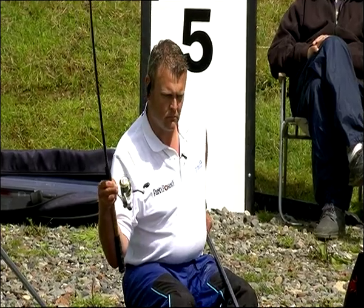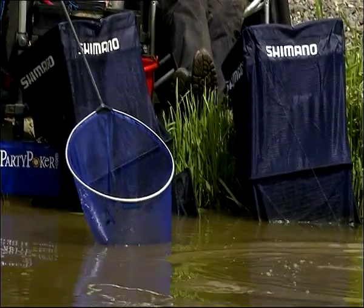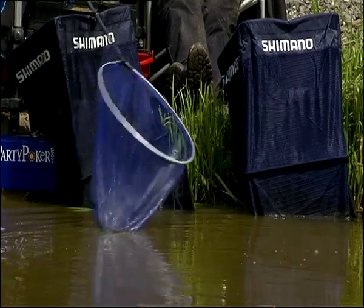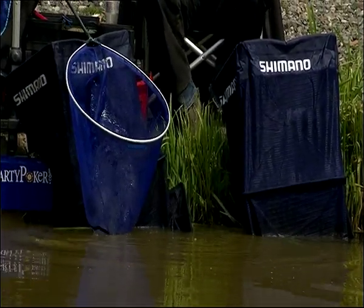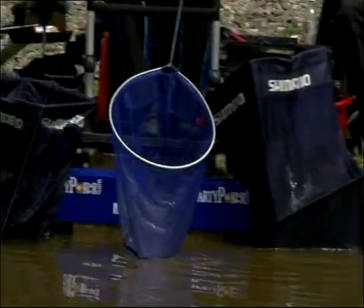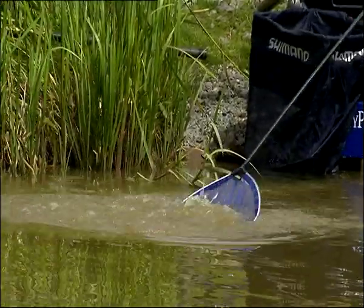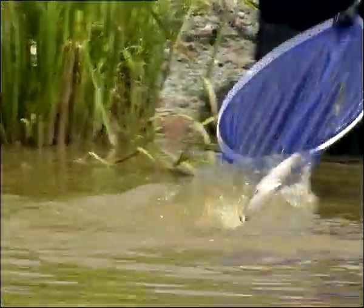This is last year's champion, 2008 winner, Mick Bull, who's beginning to catch a few fish. He's going through the pain barrier. He was a little worried this morning that he may not be able to fish to his best abilities because he has a terrible back injury that he picked up lumping his gear up to peg 5. But he's going through the pain barrier.